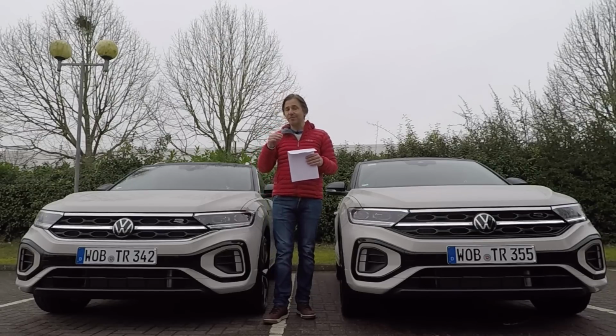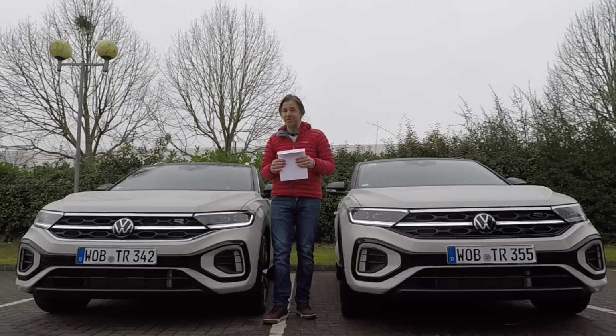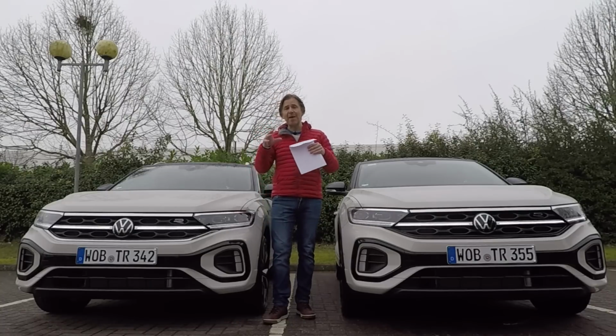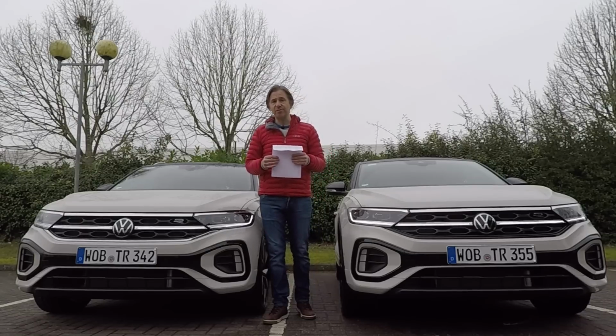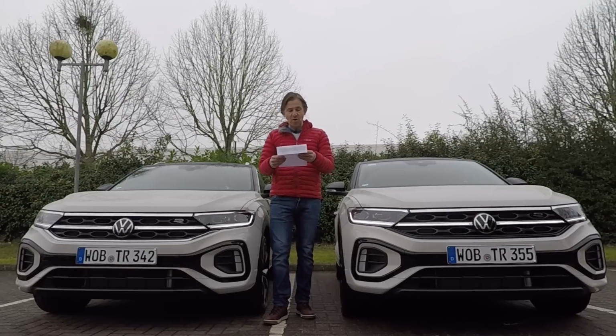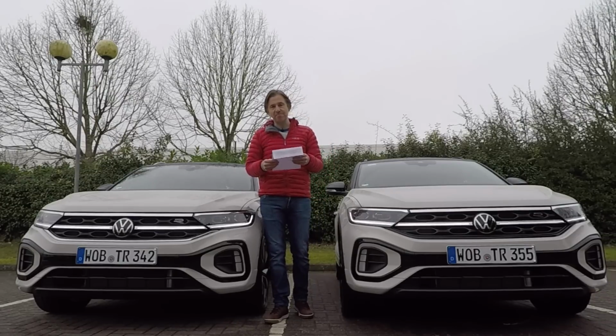What's different is that the diesels now feature twin dosing of AdBlue, which reduces nitrogen oxide emissions by a massive 80%, and nearly every derivative, whether it's petrol or diesel, features reduced CO2 emissions, making the T-Roc significantly cleaner now than the old model. So the engines start off with a 110 horsepower 1 litre TSI petrol that's manual only.